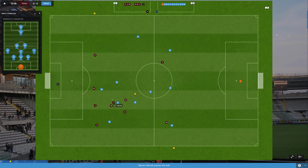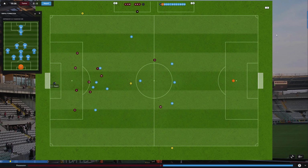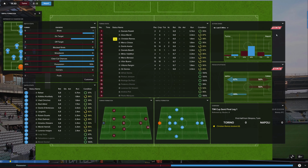Hamzik with the ball. Insigne, I think that's how you pronounce it. Zielinski shoots, Padelli with the save. Chiosa with the ball, plays it to Benazzi.